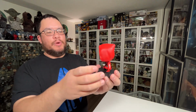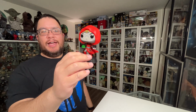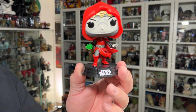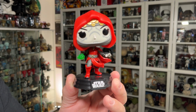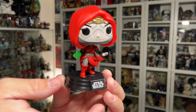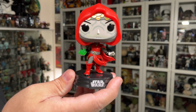At number 2, I chose to go with another Gaming Greats Funko Pop. This time I went with Merrin, the Nightsister Merrin, number 553 in the series. And I just love the color on this one, the stance, the little details on this Funko Pop. For me, it always comes down to the little details, the stance, and the color. Look at how sharp the red and the green flames that she's got in her hand. How cool that looks together.